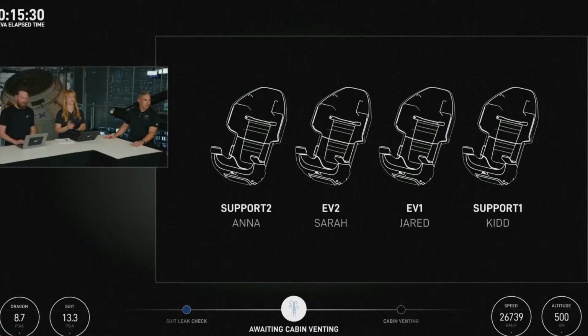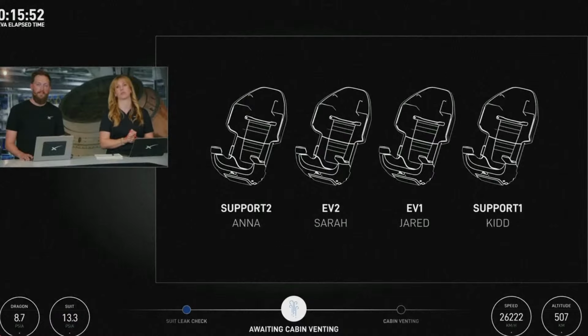Also just a reminder, their call signs for these EVA operations: Anna being support 2, Kid being support 1, and then Sarah being EV2 and Jared EV1, representing that Jared will exit first, do his activities, which include just some mobility testing of the suit, and then Sarah will go out and perform the exact same testing once Jared comes in. Meanwhile, Kid and Anna will function as the eyes and ears. They will be performing their own list of tasks during the EVA.